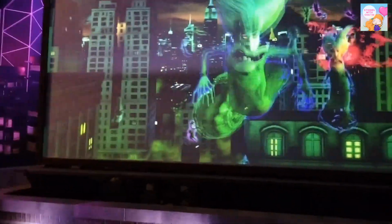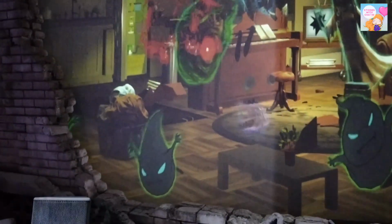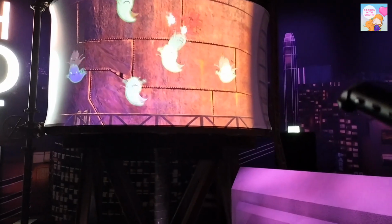Do you want to be a Ghostbuster? Now here is the chance. You must be at least 90 centimeters or taller to participate in this ride. A child must be accompanied by an adult.